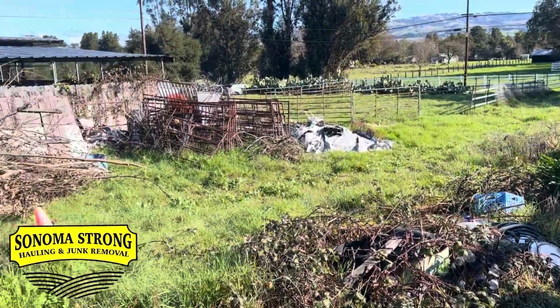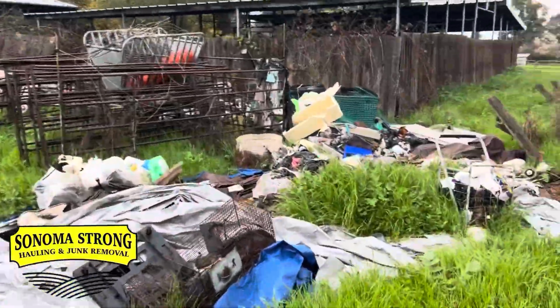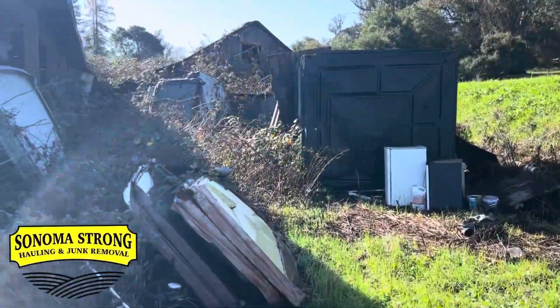Sometimes hoarder situations are not inside a house, but they are outside in a big field. When it's a situation like this, we will typically walk around the property and calculate how many loads we think it will be.